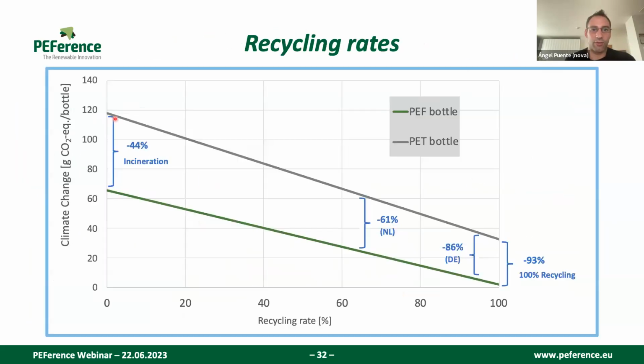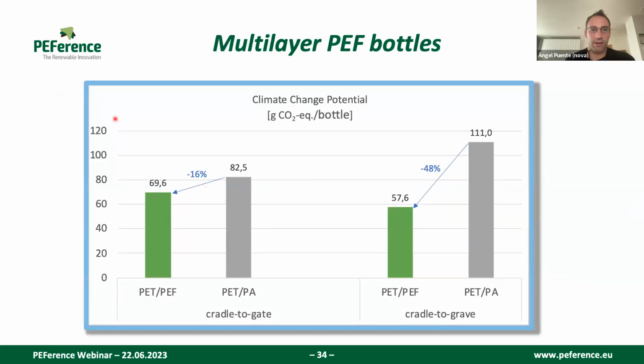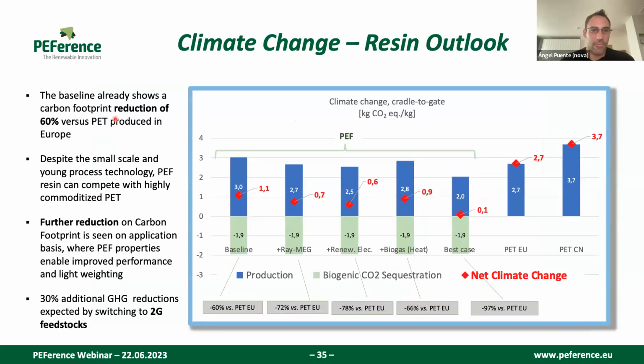Wait a second, I'm trying to find the slide. Yeah, it's still significant. So if we compare the baseline to the renewable electricity scenario, it is still 18% less greenhouse gases. So we are only considering here renewable electricity for the ICSI process.